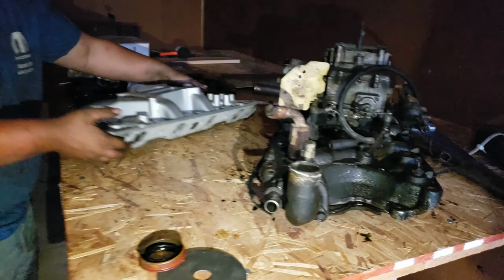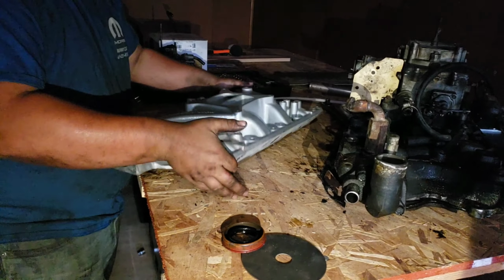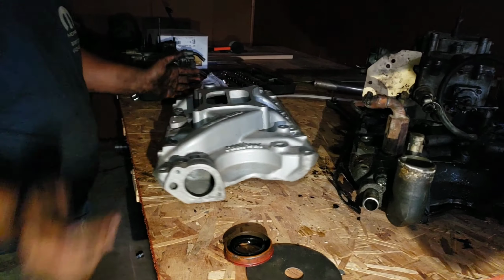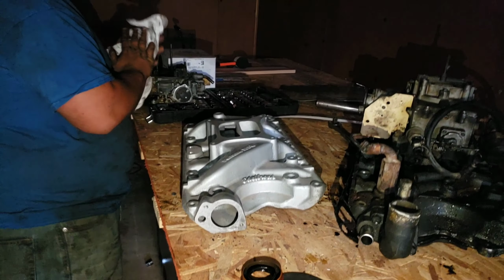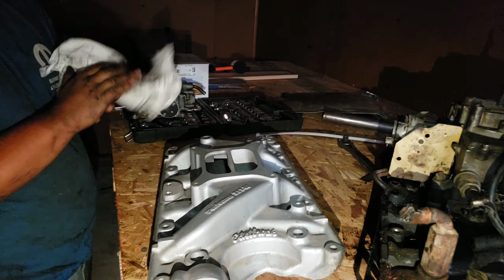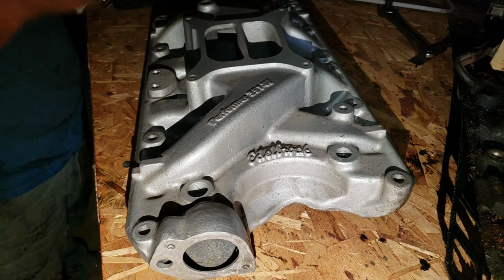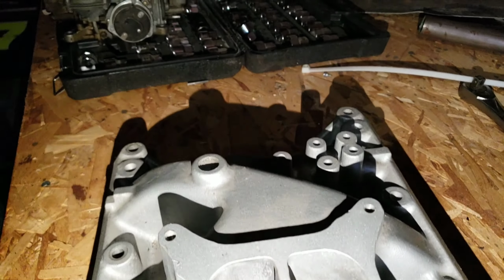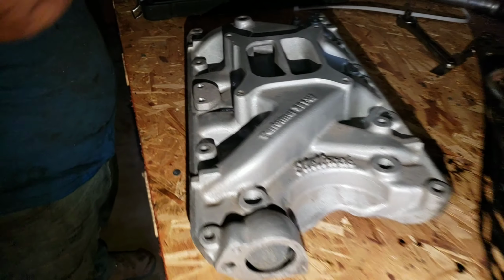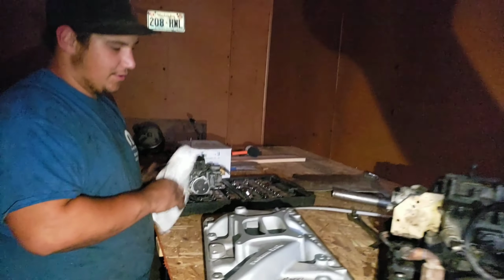Original, new, aluminum, light. So that's a 351 Windsor intake manifold, Performer by Edelbrock. It's a dual plane, nothing super special. I picked it up for like $100. You can buy them brand new for like $250 or $300. The key thing with the Windsor.